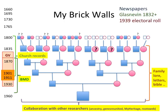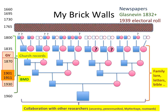And then there's other sources like the newspapers, which are constantly being digitized now and being made available online. We've got Glasnevin Cemetery records, very, very good for anybody with Dublin ancestors. And of course, the electoral rolls, all of which are gradually appearing online. But at the end of all of that, we are left with this great big brick wall. And for those of you who have Irish ancestry, it's usually around about the 1800 to 1830 time point.